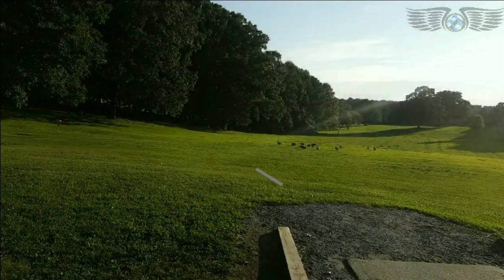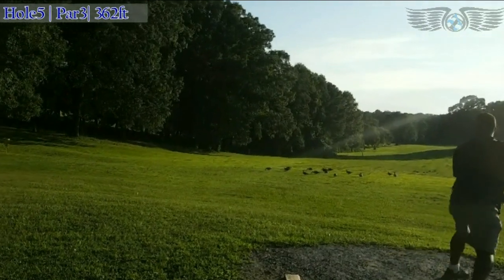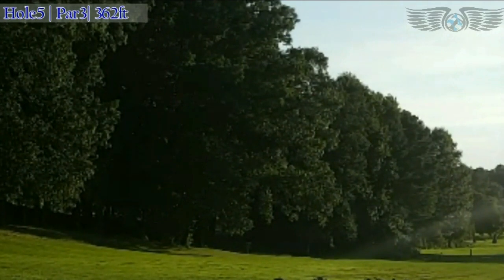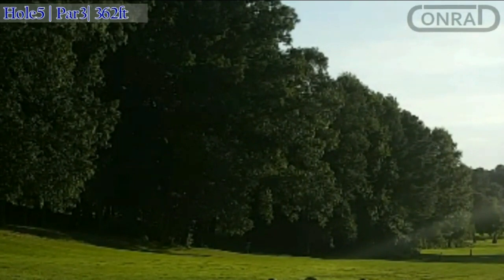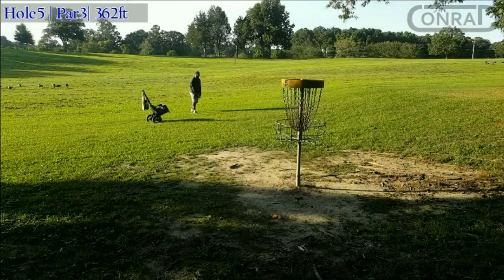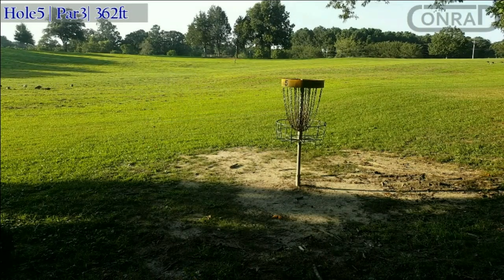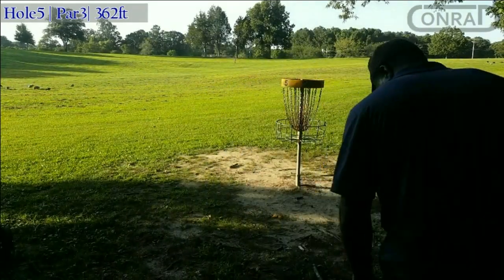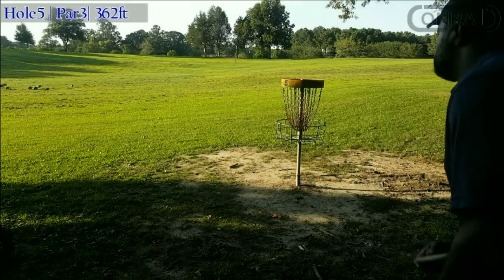I almost did there. Hole five is a par three. It is playing 362 feet, and this is the regular location. There's an alternate in the woods for both two and five. Basic route on this is just to hang it out and let it come back in if you're a righty. Left hand, I would probably go with forehand. Definitely one of the more fun holes at this location, one that you really just want to empty your bag on most of the time. Yeah. So I had a bad putt on the last hole, and this hole, I think I lost it.